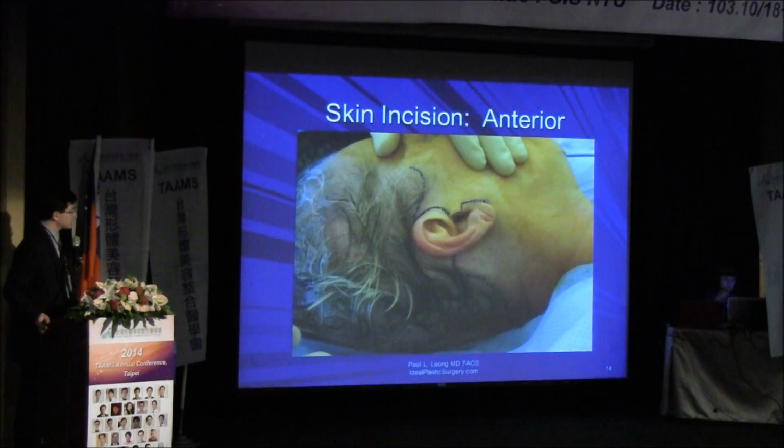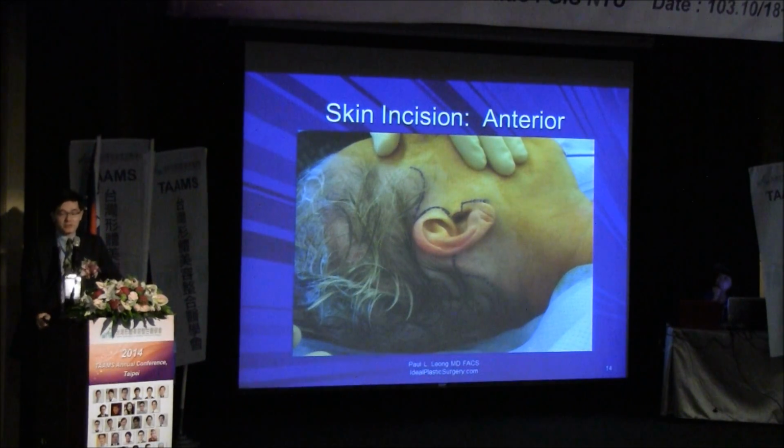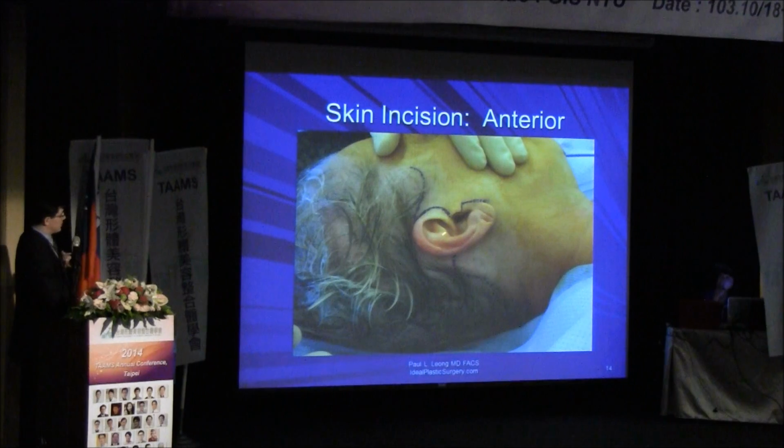Next slide. Okay, so now some pictures and some videos. I'll tell you when to click on the videos. Thank you. So this is the incision. This is sort of fairly basic, but there's some technical points. We always go behind the tragus. This is not technically retrotragal. It's on the posterior aspect of the tragus.